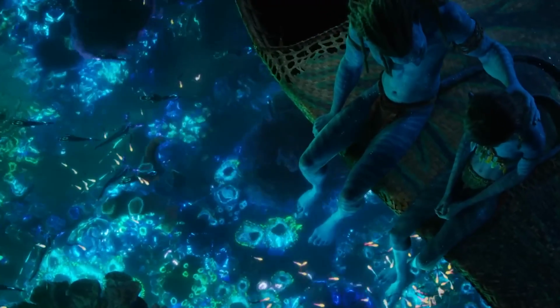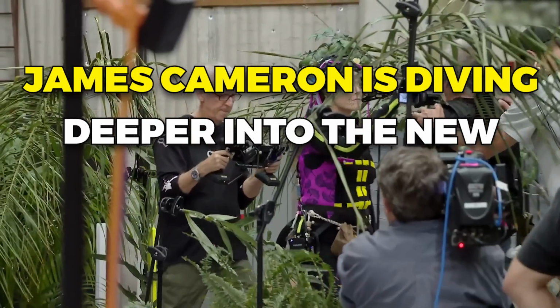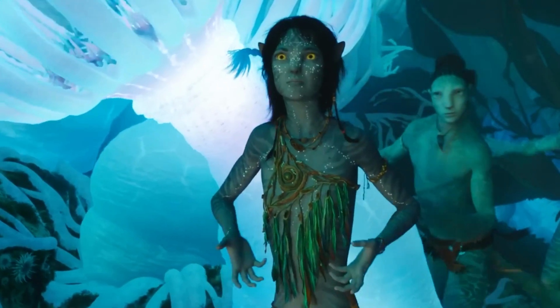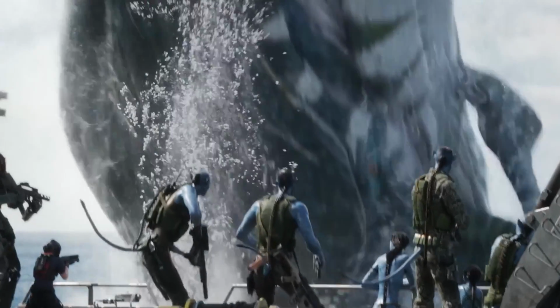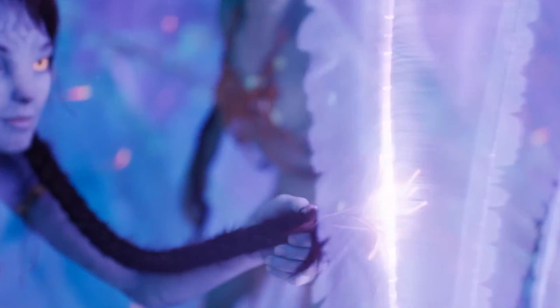It's no surprise that Avatar: The Way of Water is blowing everyone away. But now, James Cameron is diving deeper into the new, beautiful visual effects tricks they can do, starting with the insane underwater scenes. Now, I know that the first story didn't need underwater technology, but do you truly think Cameron wouldn't have used it if there were any?